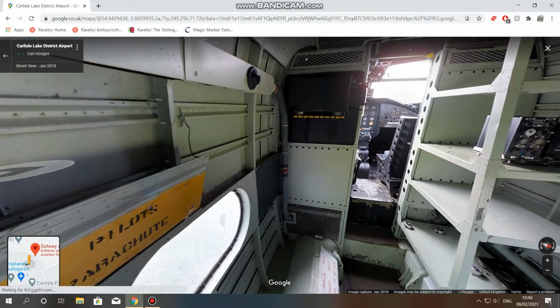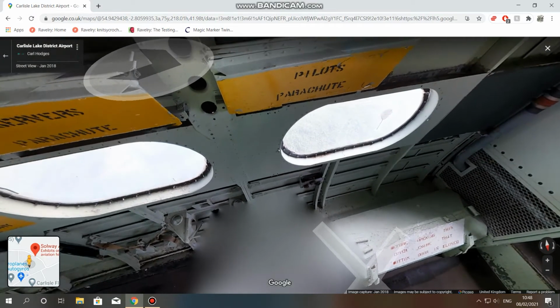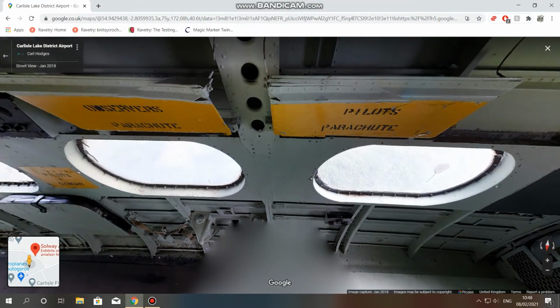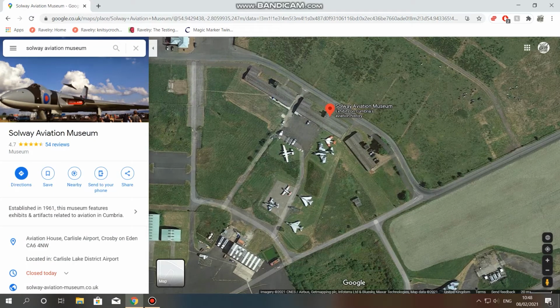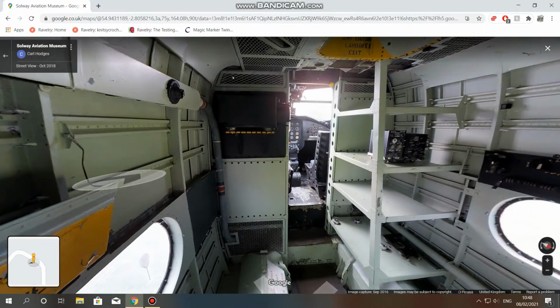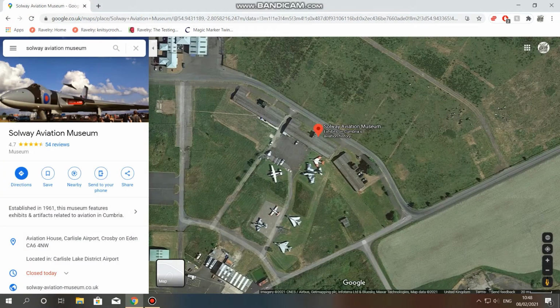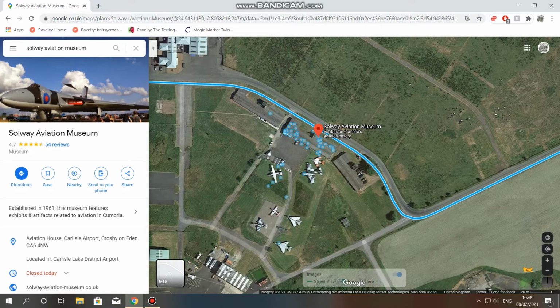And Carl Hodges, is that the name of the person who did this 360? Nice one. I think I dropped in this plane again by accident, but just in case you missed that, here it is again, I think. Yeah, I did, didn't I? Look at that, that's where the pilots parachute out of. That's amazing. I love all that stuff.